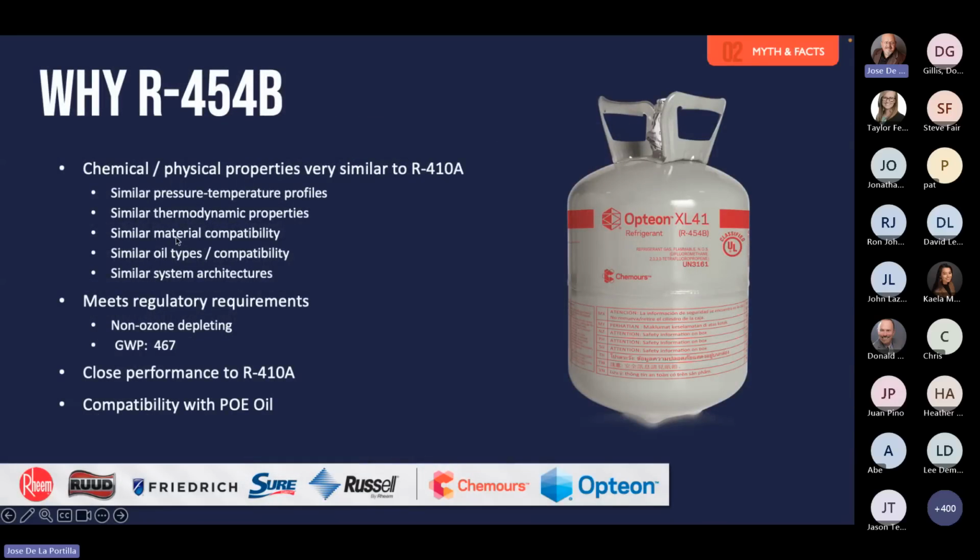Why did we choose R454B? The bottom line is the chemical and physical properties are very similar to R410A. Similar temperature pressure profiles, thermodynamic properties, material compatibilities, oil types, similar system architecture, so your systems aren't going to change dramatically as we build them. It does meet regulatory requirements.